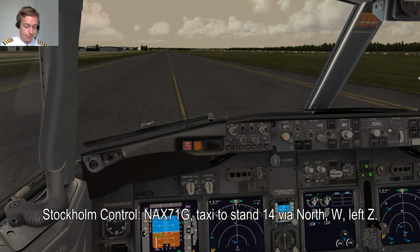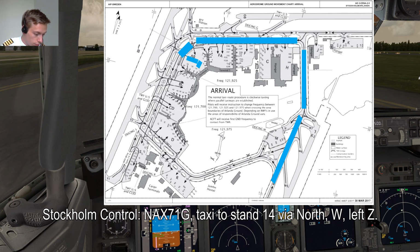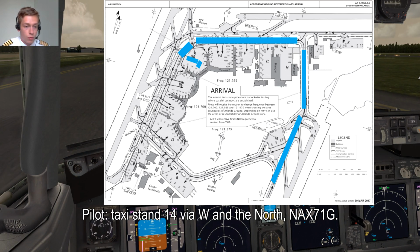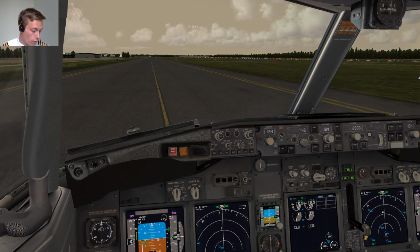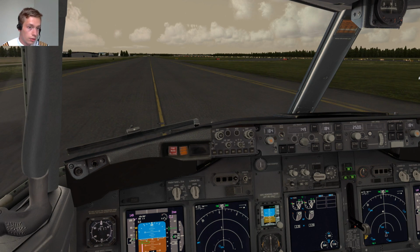North Shuttle 71 Golf, taxi to stand 14 via whiskey and the north. Taxi stand 14 via whiskey and the north, North Shuttle 71 Golf.